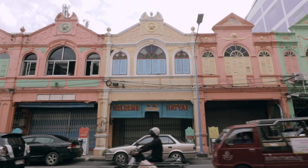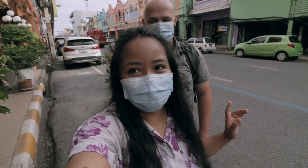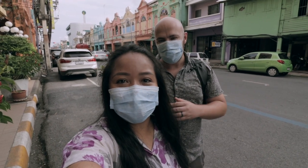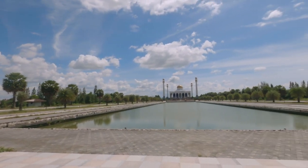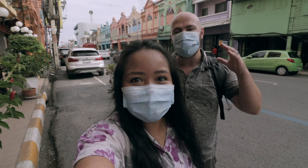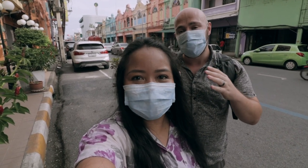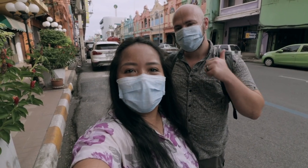Welcome to Hat Yai. It is located in the southern region of Thailand. Yep, it's the largest city in South Thailand, and it's quite diverse too. We have a large Chinese community, large Muslim community, and it's a really cool city with a lot of delicious food. I'm gonna take you to some of the must-eat spots here in Hat Yai. There's plenty. We have a handful of delicious places you can't miss when you come to Hat Yai. Don't miss it, and let's go.